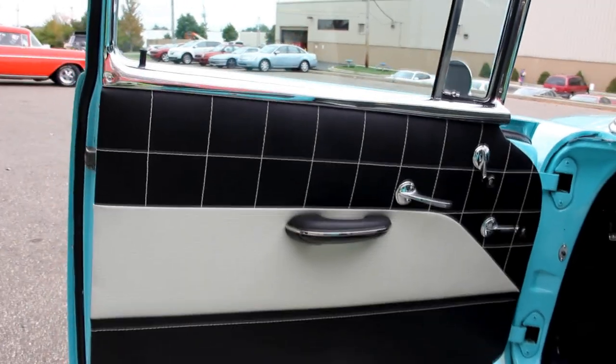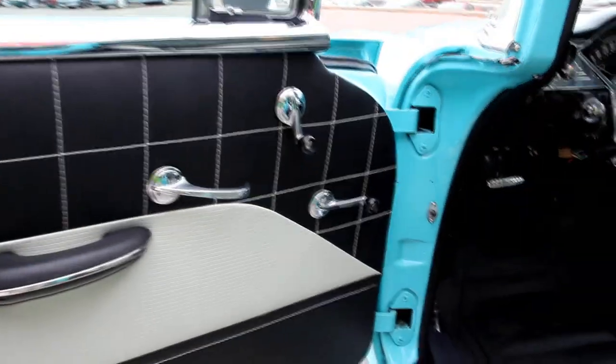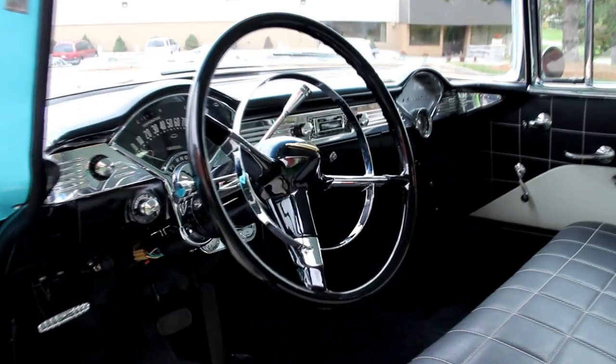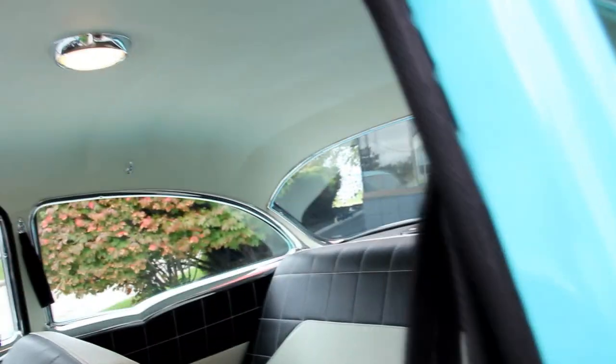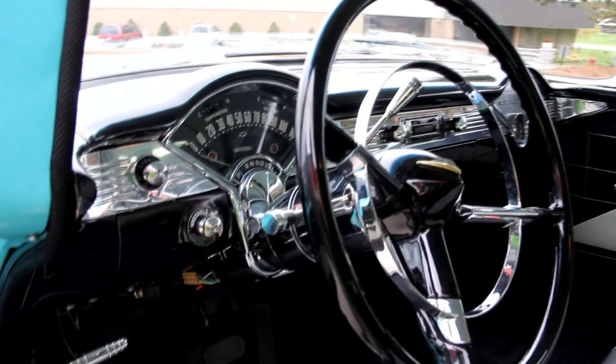Beautiful door panel. I love the custom work here. Good looking armrest. The handles look good. I pointed out the chrome earlier. Look at that chrome steering column. It's a tilt column. Look at that seat. Back seat, we got seat belts front and rear. Headliner looks good. We've got chrome around the back window. The quarter window's back here. The chrome on the dash, actually it looks like billet aluminum on the dash. Good looking paint.